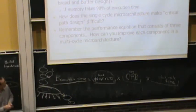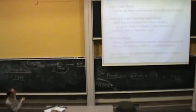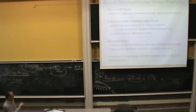Okay. So hopefully that gives you, well, I'm going to just flash these so that you're reminded of these three different principles. Critical path design, bread and butter common case design we talked about, and balanced design.